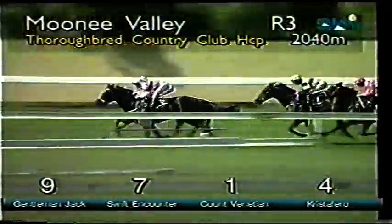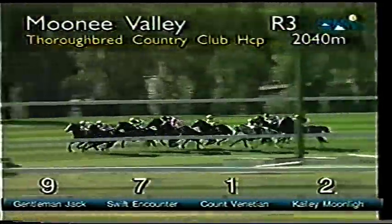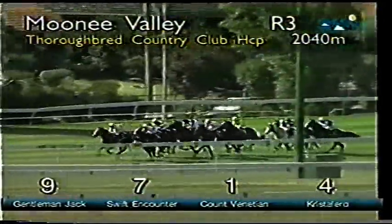Down the back they go towards the 1000 metre mark, and Swift Encounter goes up on terms with Gentleman Jack on the fence. They're 2 to Count Venetian. Crystalero a half away, fourth back on the fence. Kaylee Moonlight goes up fifth, but 3 deep around Sports Circuit. On the inside the grey Centre Go, and then Sterling Emblem, Our Pompeii last of all. Around that bottom turn at the 850 metre mark now, little between Gentleman Jack and Swift Encounter. Count Venetian right behind them, a length off third. Fourth is Crystalero. Kaylee Moonlight fifth. Then Sports Circuit. Further back in the race Centre Go, Sterling Emblem and Our Pompeii.